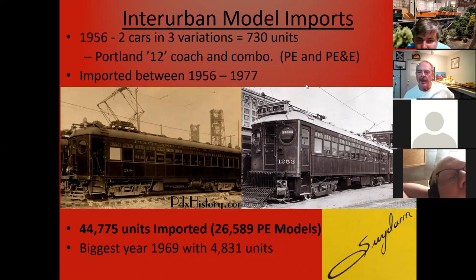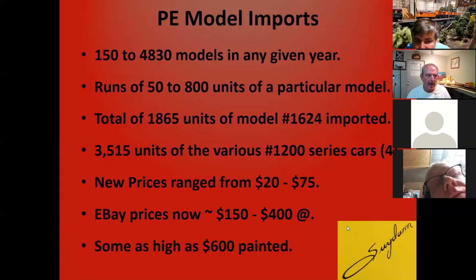So kind of the big numbers here, how many brass trolleys did Ed import in total? Almost 45,000 cars. It's a lot. Of those, almost 27,000 of them were Pacific Electric prototypes. And so, you know, it was a significant part of the market there. The biggest year was 1969, with almost 5,000 cars being brought in.